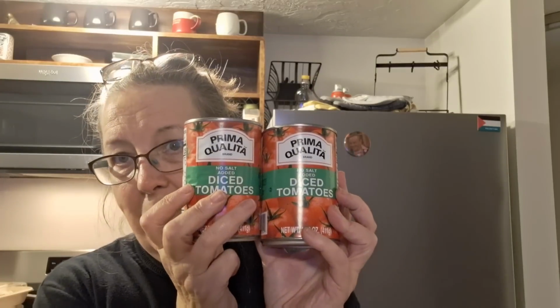I have a small can of sweet potatoes, and that's quite all right. Only Grandma and I eat the sweet potatoes. Two cans of diced tomatoes. One can of refried beans, and like I said last week, usually I make my own refried beans, but it's nice to have one or two cans on the pantry shelf for a night where I just don't have the steam, which is, you know, a lot.